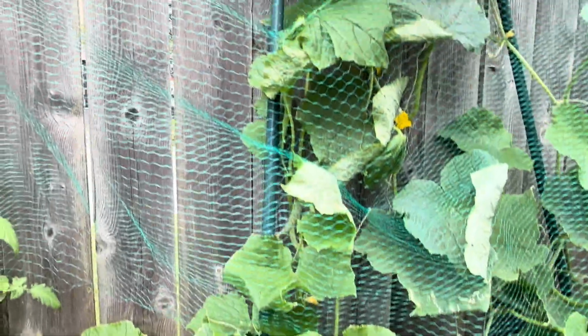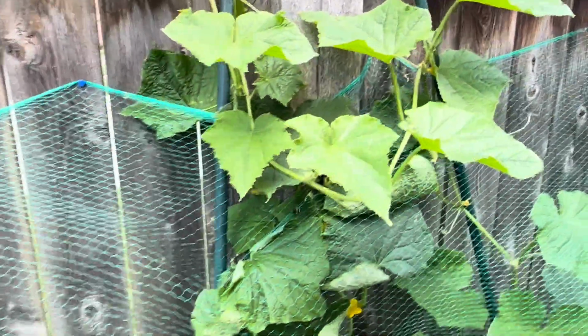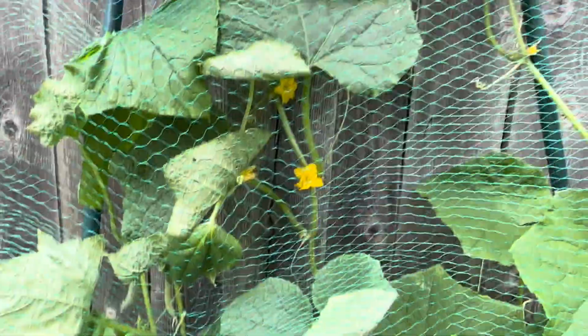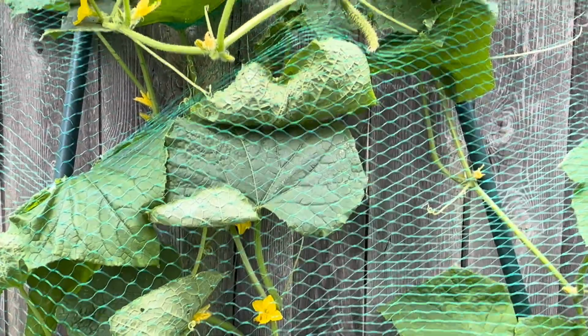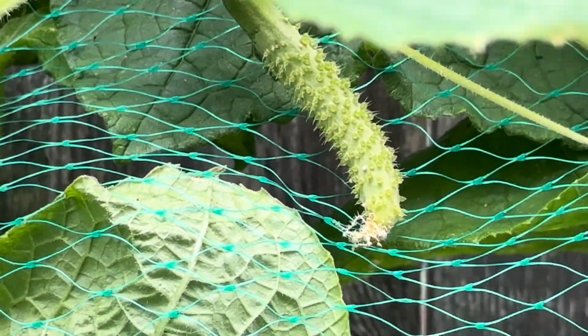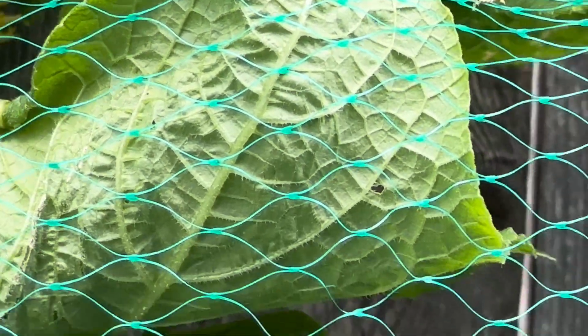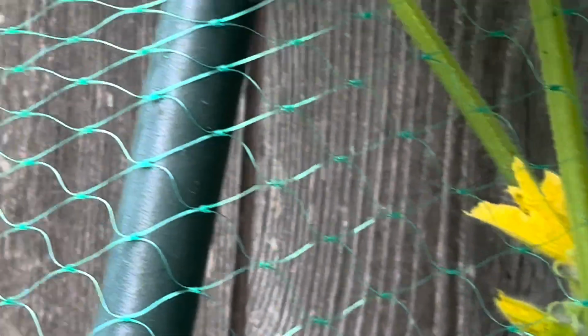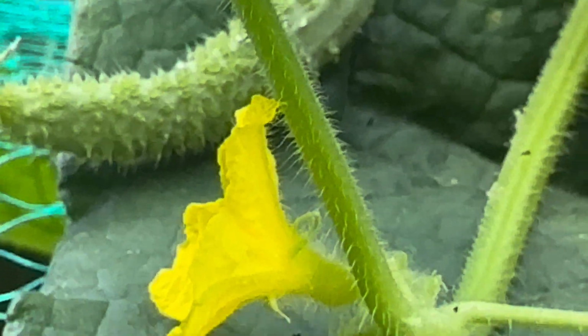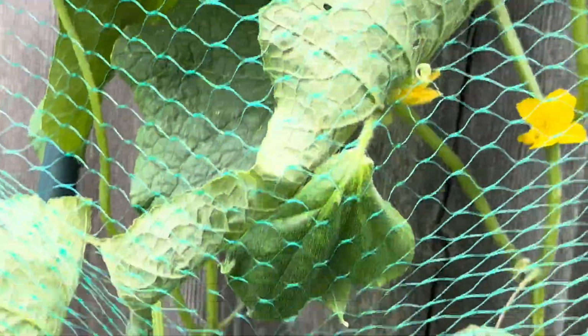And then over here we have the cucumber plant. I showed you nice cucumber last time. I've already picked about 4 or 5 of them, I think. But you can see there's more growing. There's one there. So should be getting more. There's another one right there. See? So they are growing, which is pretty good.